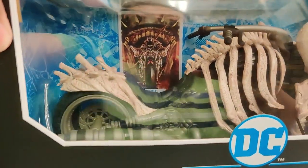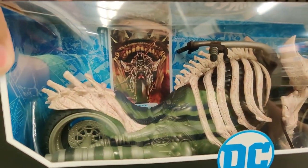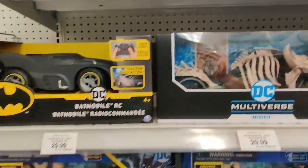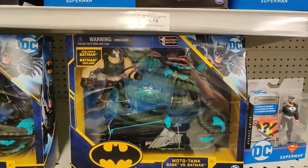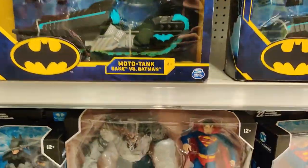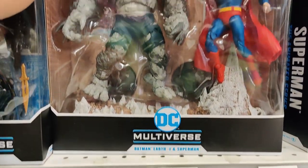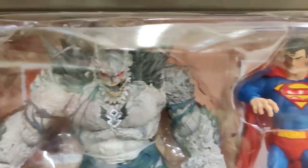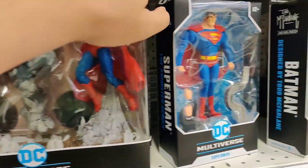The Joker who laughs. But it's the Dark Father who really should be grabbing that. That looks amazing. About three of them there. Pretty cool. Yeah, some interesting Spin Master versions. Moto Tank, Bane versus Batman. This is always a good buy. If it goes on sale, I'm definitely grabbing it. It's 50 bucks. Devastator versus Superman. Awesome pairing. It's great.